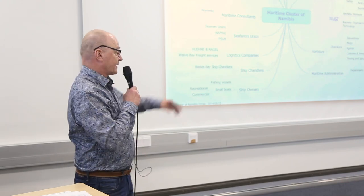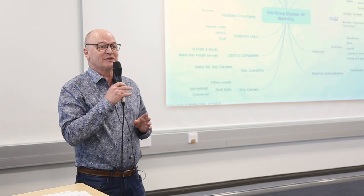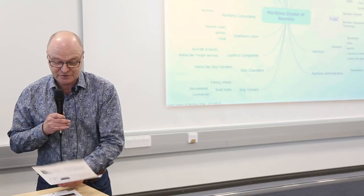So here is the example that we then wrote for the maritime cluster of Namibia, and it was in a way an eye-opening thing when you started to list the different companies and different branches, that hey, yes, this is a big industry, by the way. And we can see from these windows that we drew the shipyard, but just before the shipyard, there's the big Kongsberg propeller manufacturing industry, and there is one Kongsberg office in the whole of Africa, and that's in Walvis Bay, Namibia. So there we found immediate connections together.